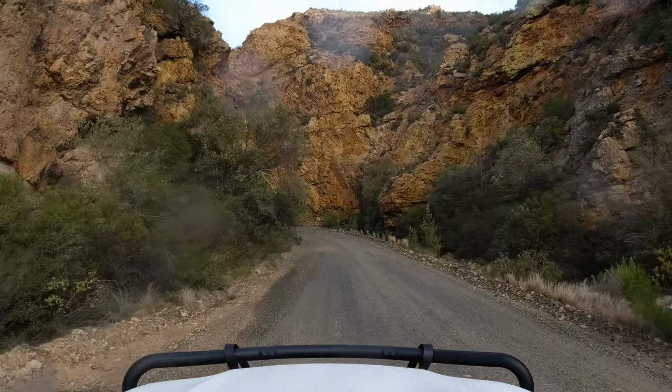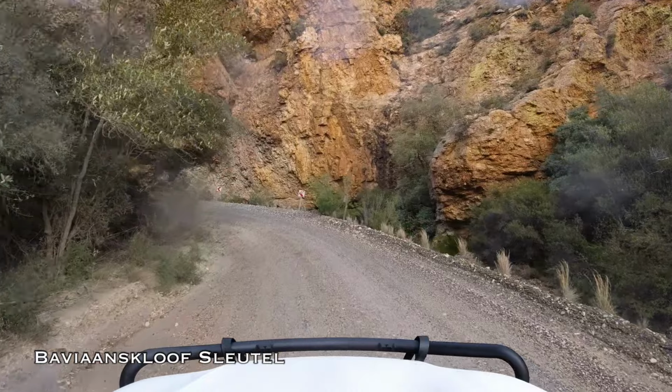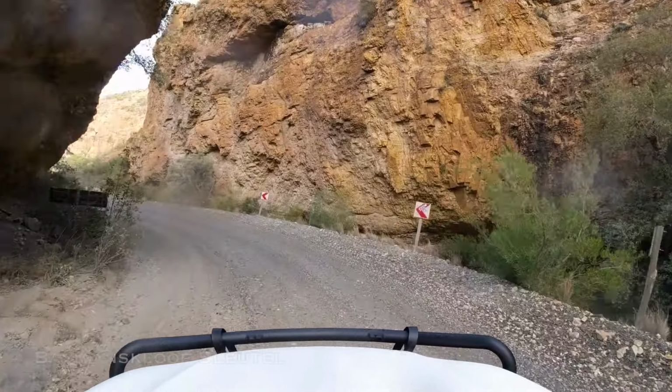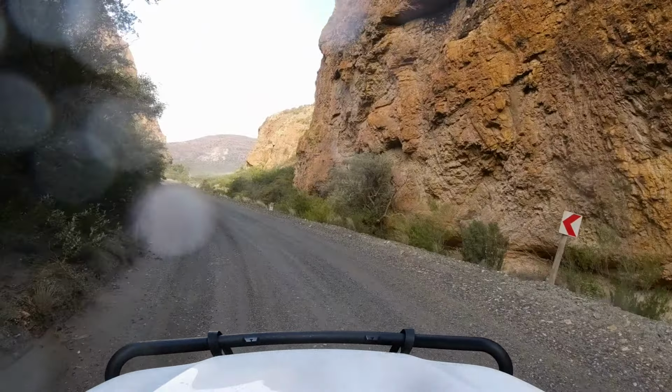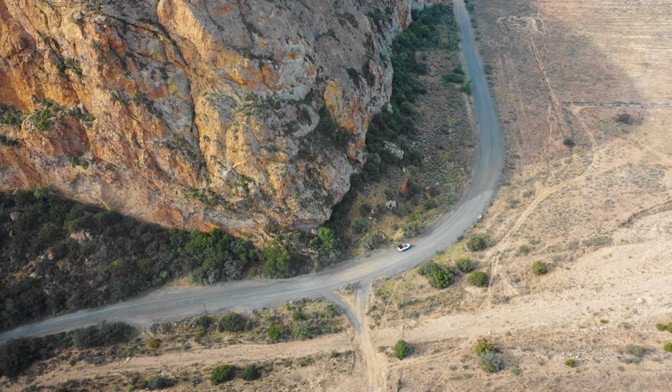The Baviaanskloof sleutel, or key, is the narrow doorway into the vast Baviaanskloof valley, and as we pass through and round the corner facing east, the adventure is truly beginning. We are in the valley now with no way out for the next few days.